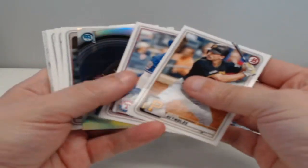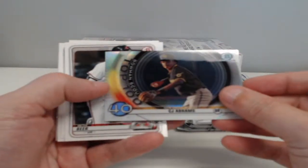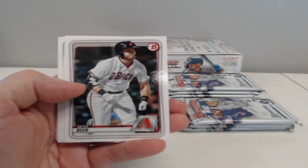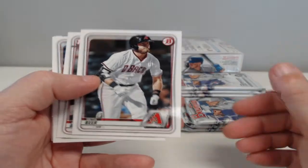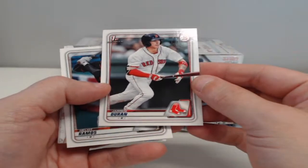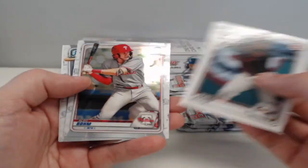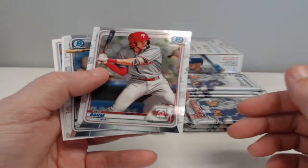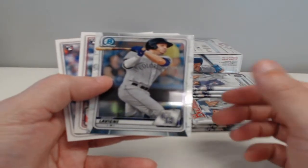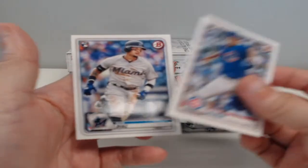Reynolds, Calhoun, top 100, CJ Abrams for the Padres. Seth Beer. Jarren Duran, Bowman first. Ramos. Alec Baum, Bowman Chrome. Grant Levine, Bowman Chrome. Alzolay and Diaz, base rookies.